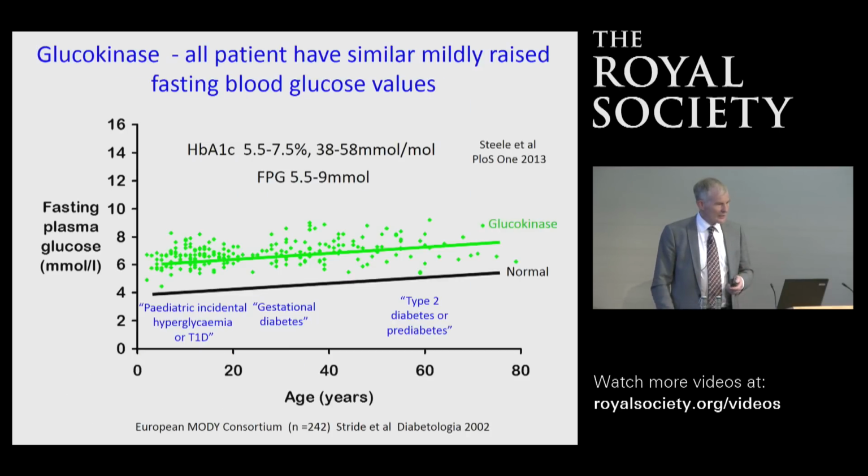The reason it's not known about that much is because we find this very unusual pattern where the blood sugar from the day you are born is slightly raised. But instead of deteriorating, it just stays slightly raised, just above the normal level. So this is a condition which, what you get called by doctors depends on when you're diagnosed. The mother had been diagnosed in pregnancy, and she was said to have gestational diabetes. Liam was diagnosed as a child, so he was said to have pediatric incidental high blood sugar or type 1 or early type 1 diabetes, and other people could be determined as having type 2 diabetes.